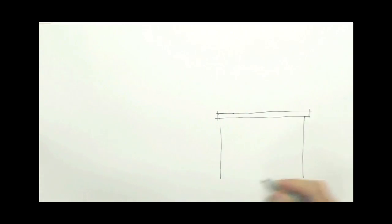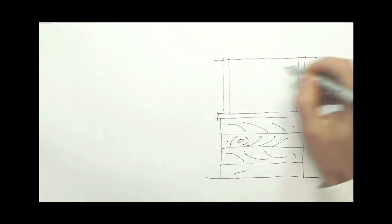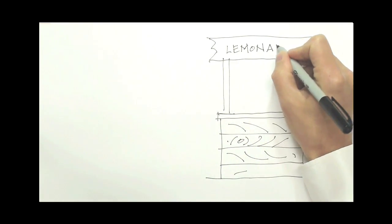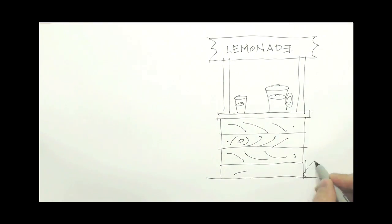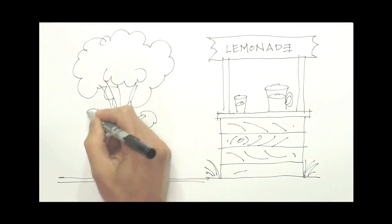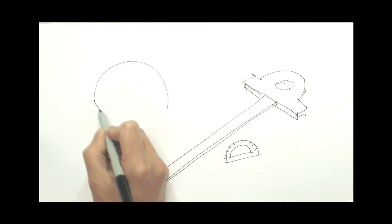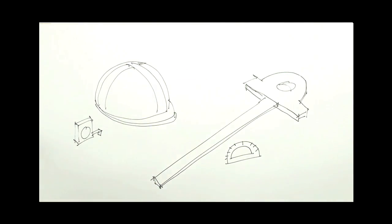Here's an example of the current challenge. Say there is an enterprising owner of a local business called the Lemonade Stand. She realizes she has a product that no one else is offering and finds the perfect place to set up shop. She hires an architect and general contractor to make her dreams a reality.